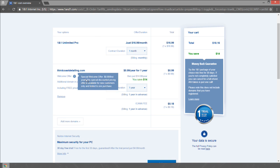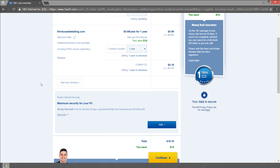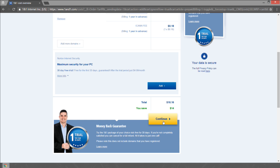Obviously you've got your domain name and your hosting package, which has your SSL certificate. These are two separate products in this package, and you can change the duration of the contract, and it should give you a cheaper price if you pay up front. We're going to click on continue.